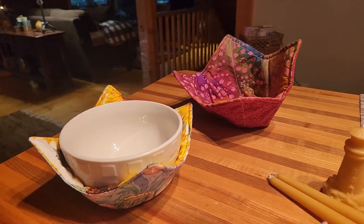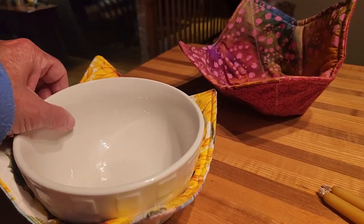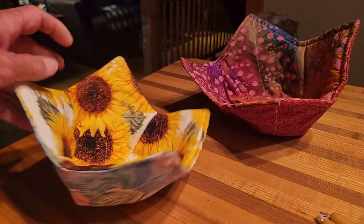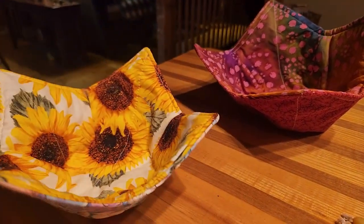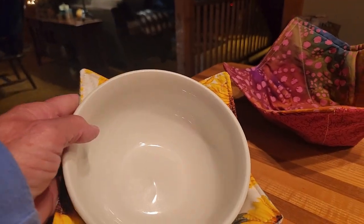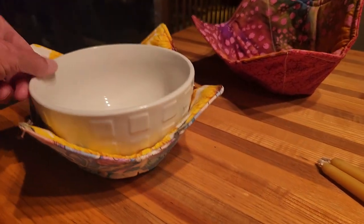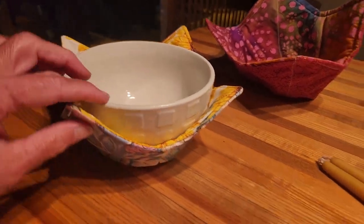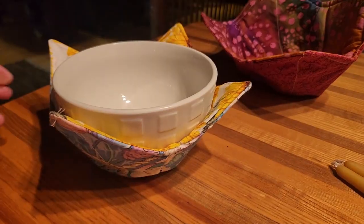And so here we have a couple other items that I picked up today. This is a microwavable bowl holder. It will help you prevent burning your hands as you take it out of the microwave. I just carry it over the table and sit down with it. It's nice. Great way to have soup or vegetables.